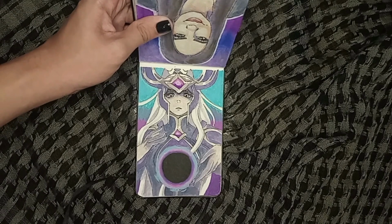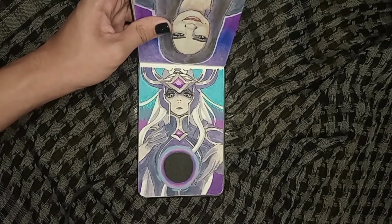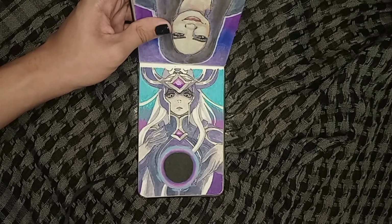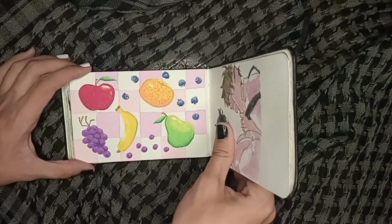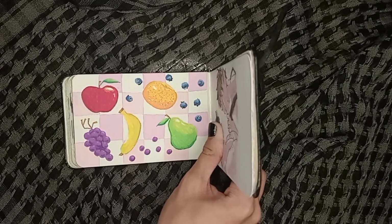We have Syndra here. She is one of my mains. Her eyes are a bit wonky, but overall the blend of pigmented watercolors and acrylic markers pay off. A bundle of fruit on the page. I am just experimenting with acrylic markers on this checkpoint. We have a banana, apple, blueberries, and an orange.